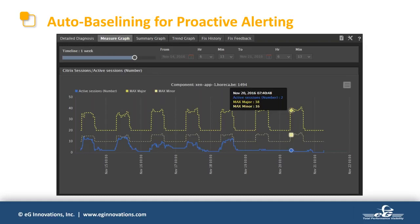So a couple of highlights I want to touch on before we wrap it up and throw it back to Q&A. Auto baselining, automatically understanding your environment's pattern and baselining accordingly. This is critical when it comes to understanding and catching things proactively, and also helps in migration.